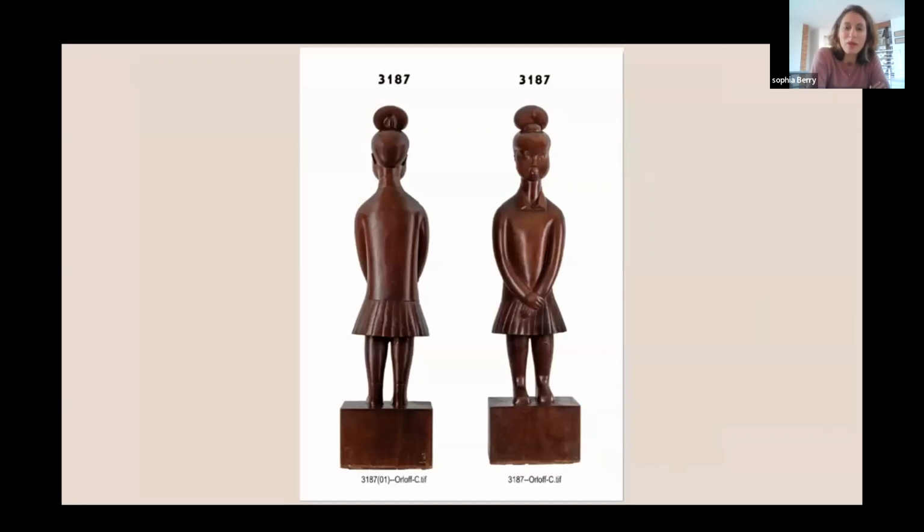Okay, so now we're going to go through a few more of Orloff's works. Most of them are from our collection, and that's why you'll see there are numbers on the top and on the bottom. That's just how we catalog them. And I felt it's fine to leave them because you'll be part of my research in the museum. So you can see she uses different kinds of wood and materials. Most of her sculptures are of people that she knew, and she was paid to make their sculptures.